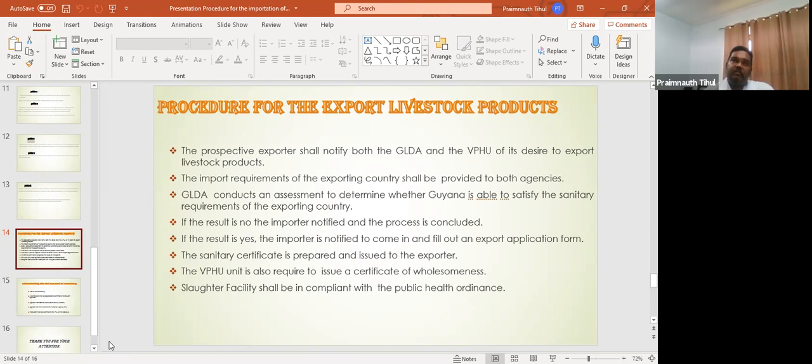The GLDA would conduct a risk assessment to determine whether Guyana is able to satisfy the requirements of the importing country. One of the requirements that may be set is that Guyana is free from foot and mouth disease without vaccination, and Guyana is indeed free. Or they may say that the farm from which these animals are coming should be registered and should be identified. If the farm is not registered and the animals are not identified with an internationally approved method, then we would say, look, we cannot satisfy this requirement. If the result is no, the exporter is notified and the process is concluded.